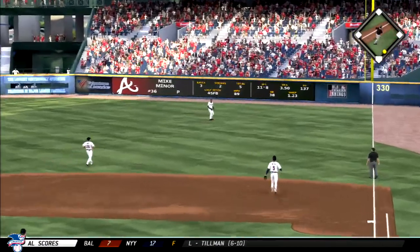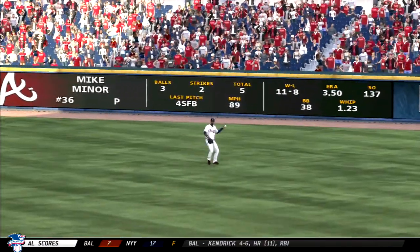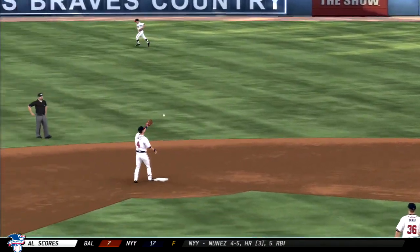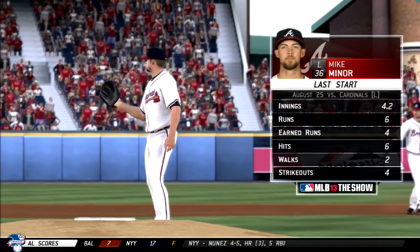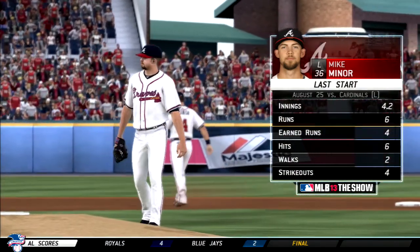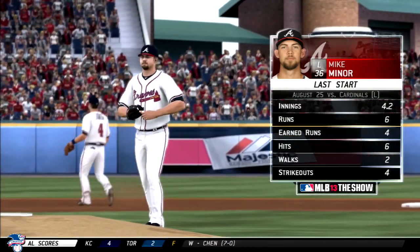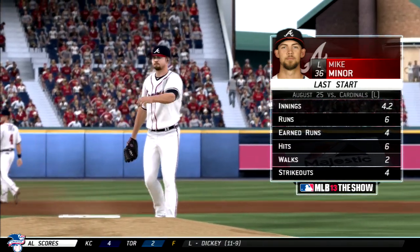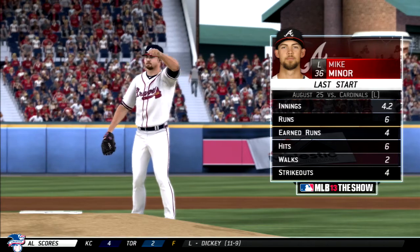Swing and a ball lifted in the air out toward Heyward in right field. And he's got it for out number 1. And here's the numbers from the last time he went out there, and they're not all that strong. He allowed 6 runs in that one, and he's going to need to do much better this time out, and that's going to start with keeping the ball down and keeping the ball in the ballpark.